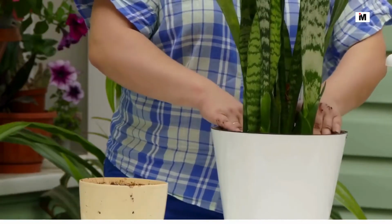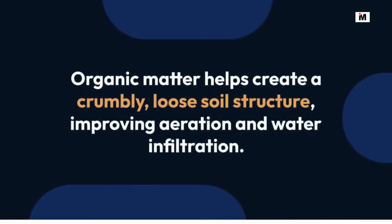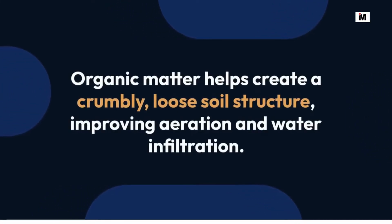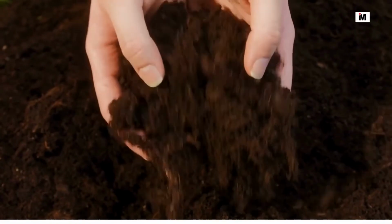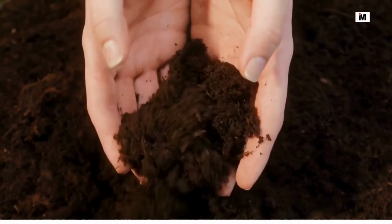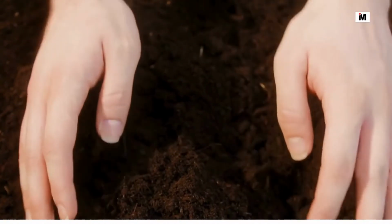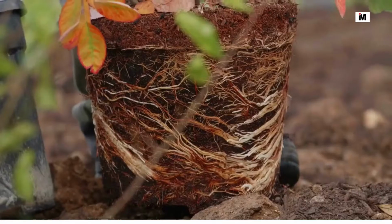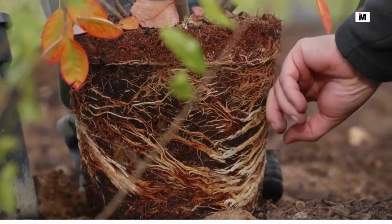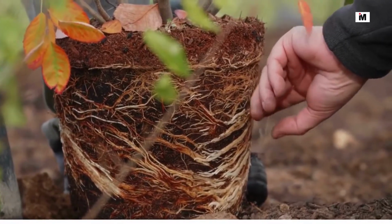1. Improve soil structure. Organic matter helps create a crumbly, loose soil structure, improving aeration and water infiltration. This is particularly beneficial in heavy clay soils, which tend to compact easily, and in sandy soils, which drain water too quickly. The improved structure ensures that roots can penetrate the soil more easily and access nutrients and water.